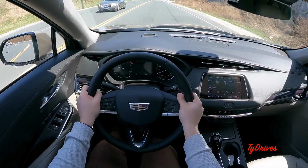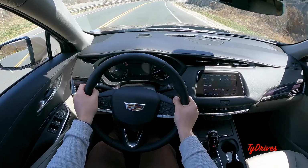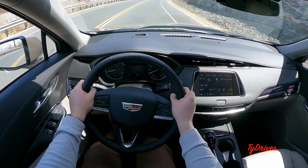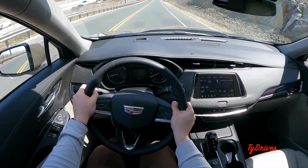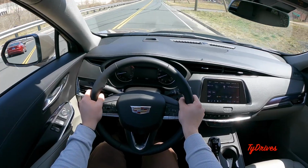Now, on slight acceleration, I've just been noticing here, it does keep the RPMs up nice and high in case you really needed to punch that throttle. It'll keep the car in the power band so that you don't have to switch up the gears and whatnot to get going faster. So that's pretty cool.